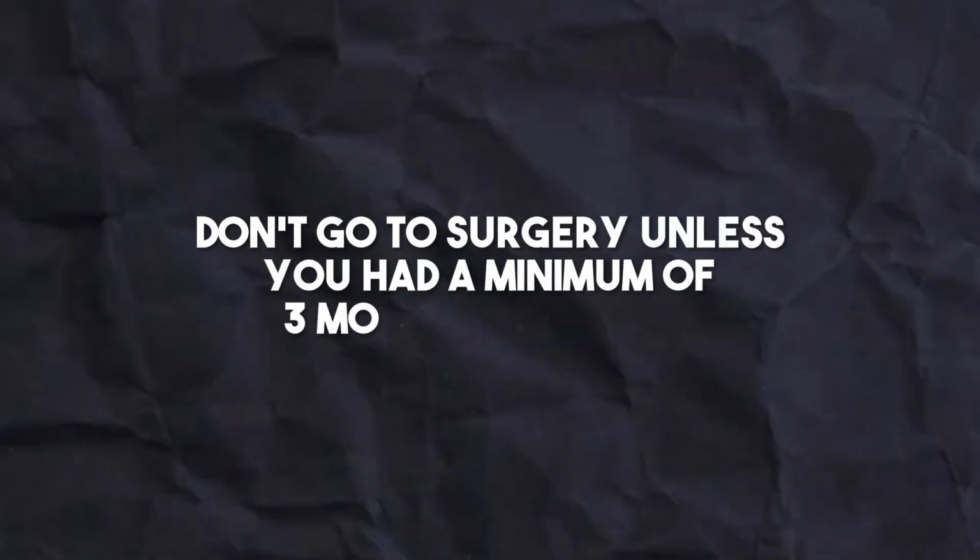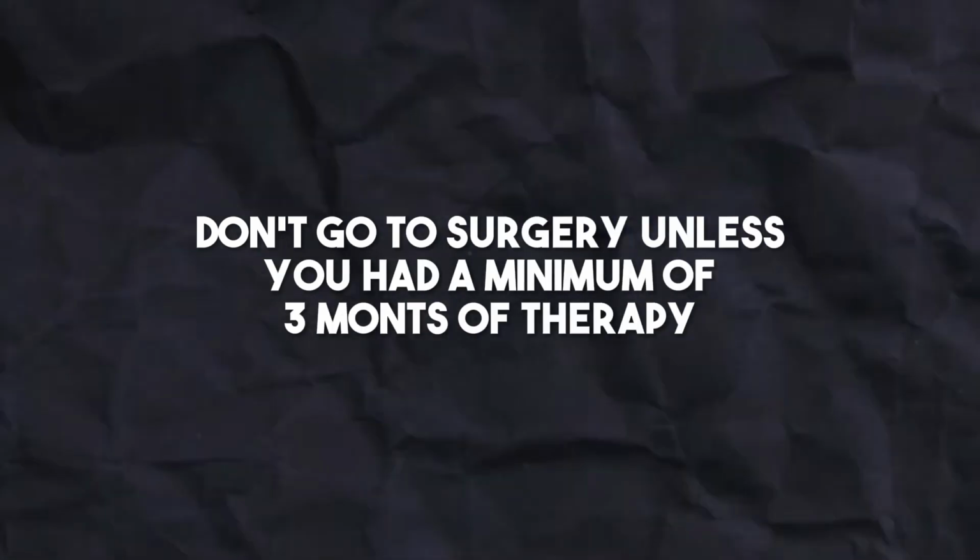So let's say that we've maxed out all the non-operative things. The one thing I would say is that in general, I don't go to surgery unless you've had a minimum of 3 months of therapy, but that's even kind of close. I would say 3 to 6 months, because there's a time factor built into this. So if you've had 3 to 6 months of therapy, maybe we've done an injection in there somewhere, you've had a brace, you've modified your activities, and now we're going to surgery.